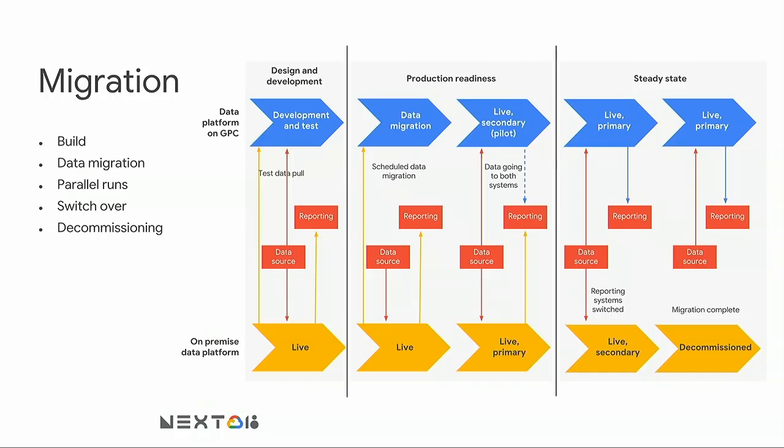So all our reporting for the business, for the pilot projects, we exposed through the GCP. Once we sorted out issues with the pilots and we were good to go, we moved all of our products onto the GCP. There, we disconnected reporting from the on-prem system.